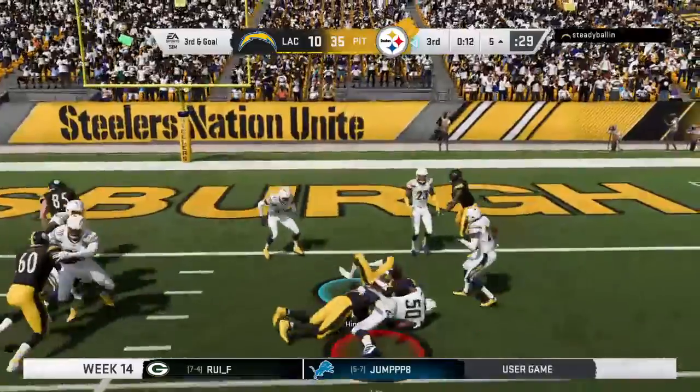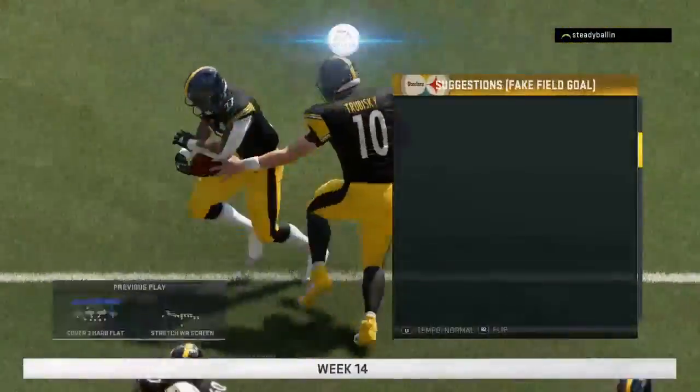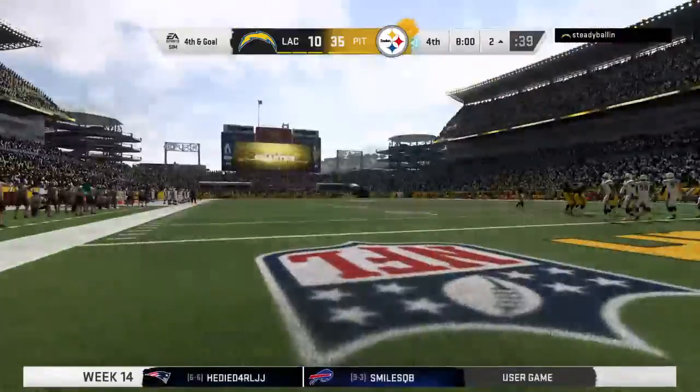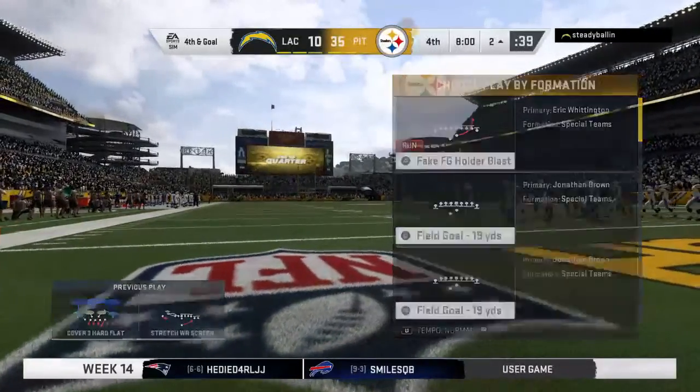On third down, it's Hines, and he's going to be taken down here still a couple yards short of the first. This defense bending but not breaking. It's a gain of 3. It's now fourth and goal. So with a fourth and goal looming, we hit the end of 3 quarters of play.